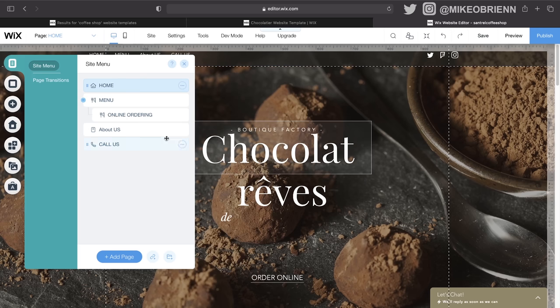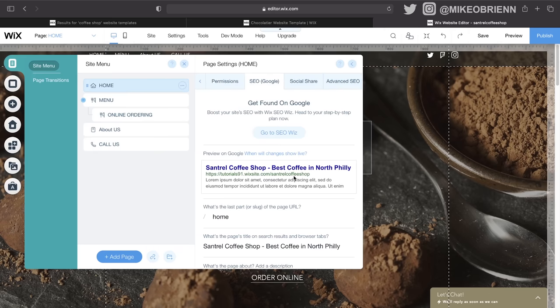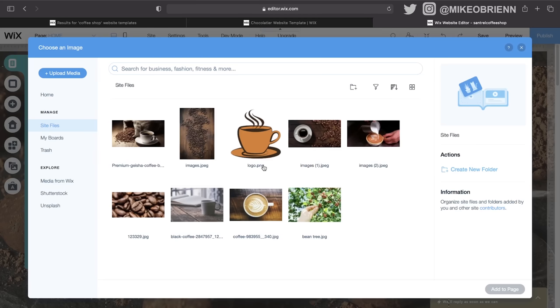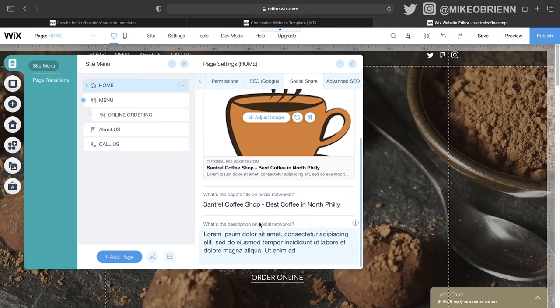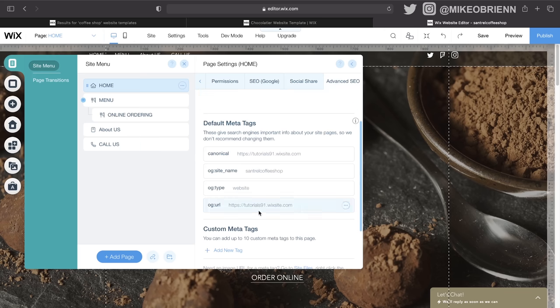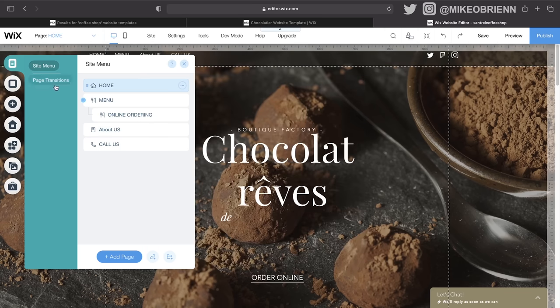So if we head back, actually let's go back. There's a couple other things I wanted to show you here besides SEO. I mean, that's everything for SEO. Social share. This is if you share it on Facebook or something. What kind of image do you want to show up on Facebook? Maybe it would show up on some other social shares as well. I think Facebook is the main one. And so that's what it's going to look like. Again, you want to have a good title and description. And then advanced SEO. You guys really don't have to worry about this right now. The SEO Wiz covers most of what you need to know for basic stuff.